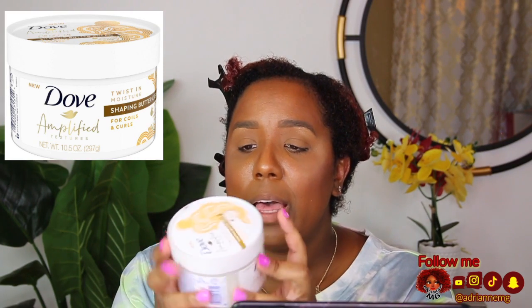All right, so my last two styling products are the Shaping Buttercream and the finishing gel. The buttercream is supposed to be used for a wash and go: rake evenly throughout your hair, work in sections, air dry or heat dry with the diffuser, or it could be used for a twist out or a braid out. You guys know I'm a wash and go girl, so I'm going to be using this for a wash and go, and then I'm going to top it off with the finishing gel.